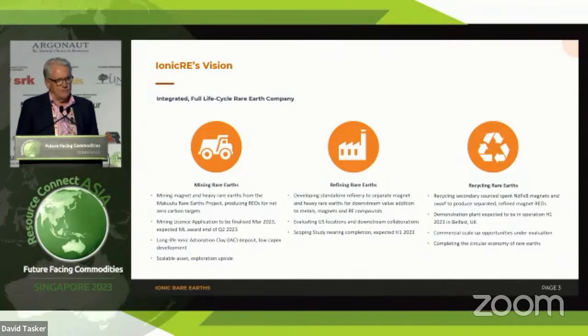The other thing that you'll note is we want to be a full life cycle rare earth producer, and we want to look at the downstream in refining of rare earths, and we are looking at a number of markets where we will joint venture potentially the rare earth separation plant, either in the US or in Europe. So we are looking at all those locations seriously, and we have in one case a scoping study underway for a rare earth separation plant.